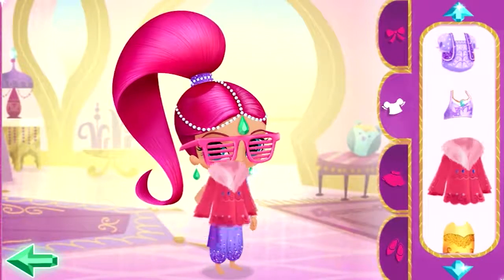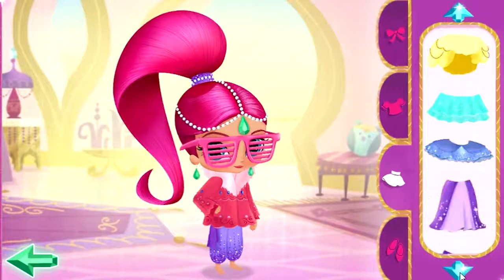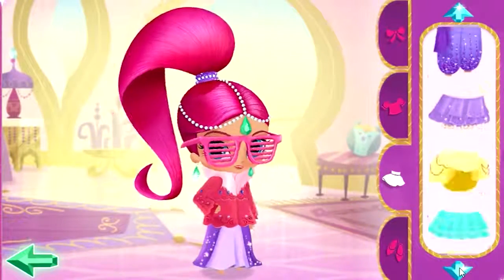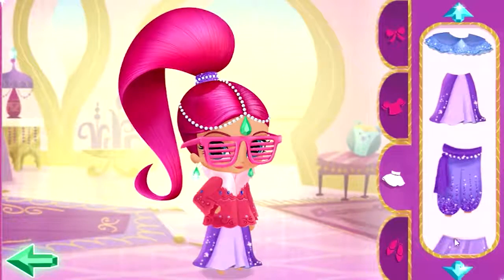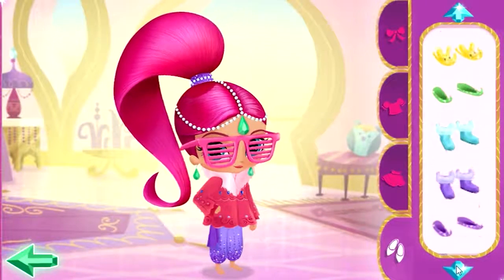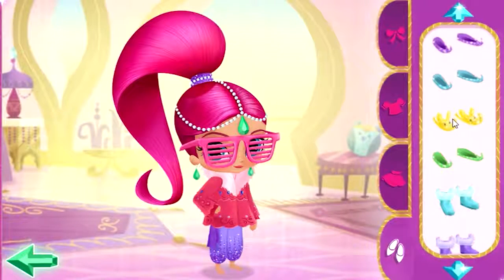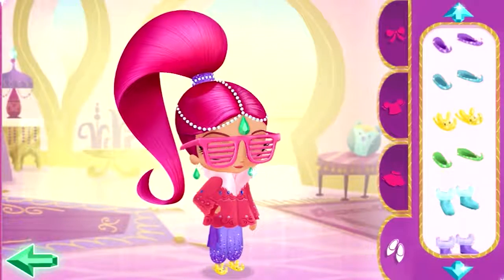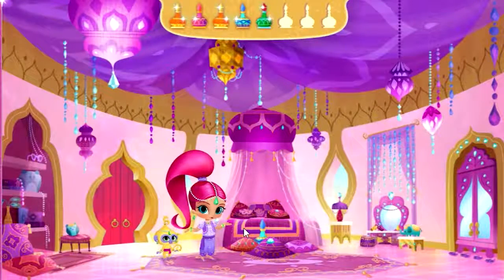Tops. Bottoms. Sweet and sparkly, like me! Shoes. Back. Genie bottles can be hidden. Click on things to look for them.